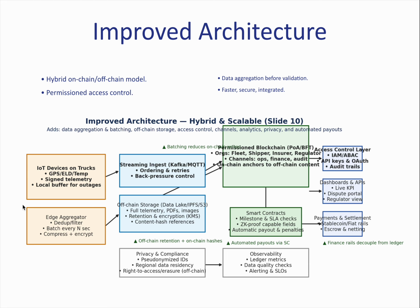Improving off of the backbone of the original architecture, we can build scalability and privacy into the design. The architecture starts again with the IoT and edge aggregation, but now the devices send data to an edge aggregator that batches sensor readings and compresses them before transmission. This reduces blockchain write frequency and network load.